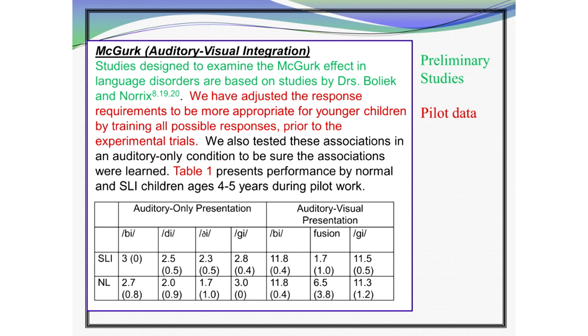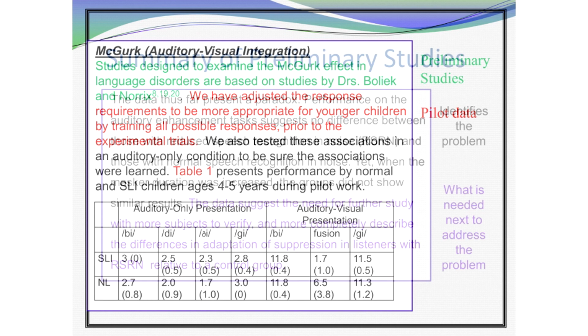So the pilot data is, we have adjusted the response requirements to be more appropriate for younger children by training all possible responses prior to the experimental trials. Okay? And we've also tested the associations in auditory-only condition to make sure the associations were learned. Table 1 presents performance by normal and SLI children, 4 and 5-year-olds, during pilot work. And there is a table with some data. Okay? That's pilot data. Okay?